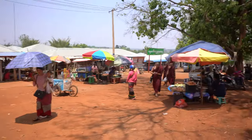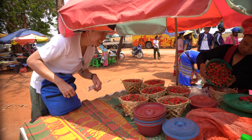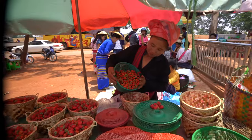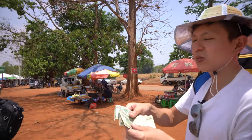The strawberries look very cute. Yeah, very small. That's a lot. How much is it here? She sold half to me, because it's 1,000.